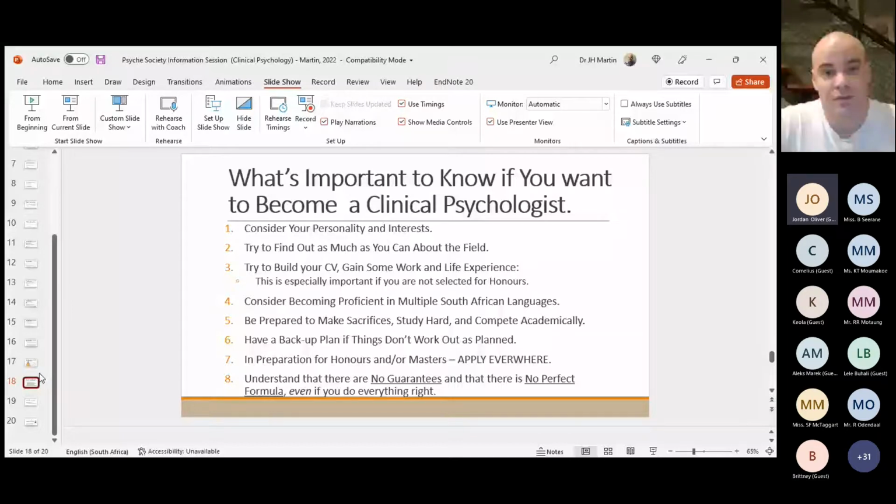Consider becoming proficient in multiple South African languages. This is really important. If you find yourself only being able to converse, for example, in English or one other specific language, our patient populations are incredibly diverse in South Africa, and often their literacy levels are not as good as we would often expect. And so much of the business of clinical psychology is talking to people, interacting with them, preferably in the language of their choice and in their home language, because that's the way in which they best get to communicate the way in which they feel or the distress that they're experiencing. So try and become proficient in multiple South African languages or demonstrate proficiency.